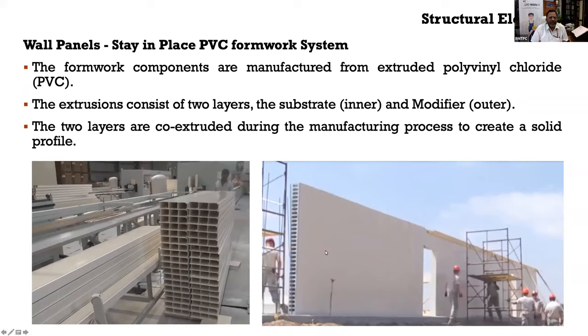They can be cut to any form because these wall panels are made through an extrusion process, which comprises of two layers, the substrate inner and the modifier, the outer layer. And both the inner and outer layers are co-extruded during the manufacturing process to create a solid profile.